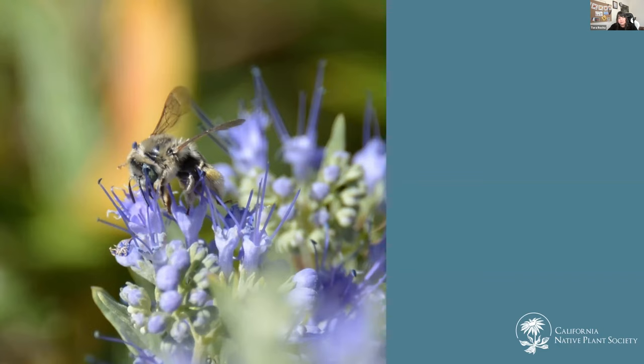This is a little native bee. And most people don't know how many native bees there are in California, Anne-Marie? There are 1,600 native bees. Most people don't know that. And so they only focus on the honeybee, but we really, really need to focus on the critical native bees in our state.